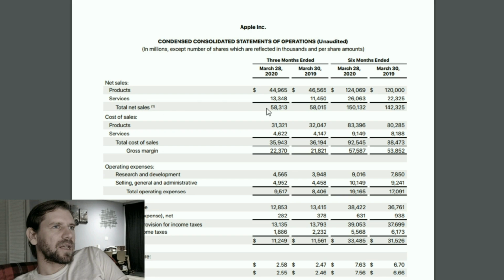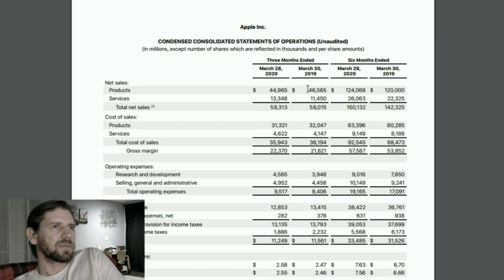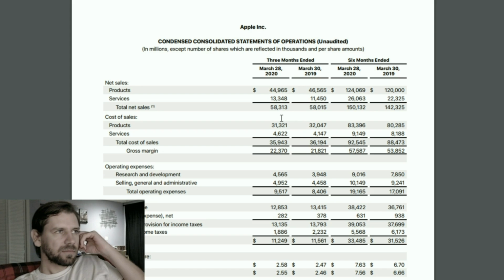Now, total net sales, you can see 58, these are in millions, so this would be, what, billions? 58 billion, 58 billion, okay? Just a tiny bit more sales in dollars since last March, last year.